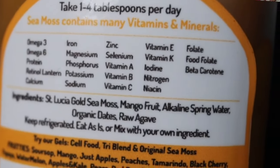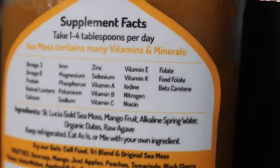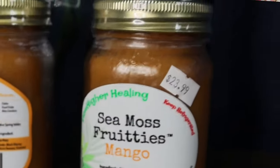And I just love this. I love it. It tastes like real fresh mango. Sometimes it's a little watery. You gotta just mix it up a little bit, but I like it when it's nice and thick. If you want it thicker, put it in the freezer for a little bit. It has a texture kind of like applesauce. So if you're okay with that, it's not like a smoothie. And it's not liquidy and slimy like some other sea mosses. This is not slimy. It's more like an applesauce.